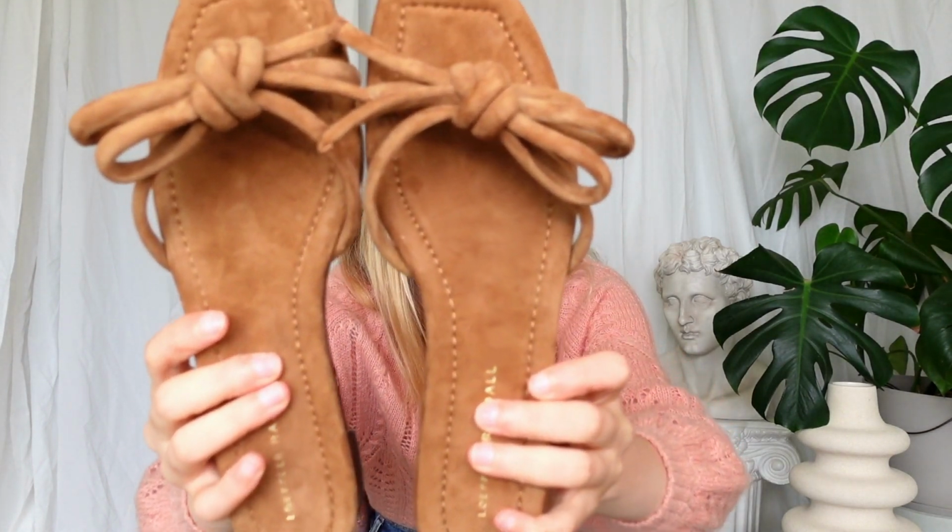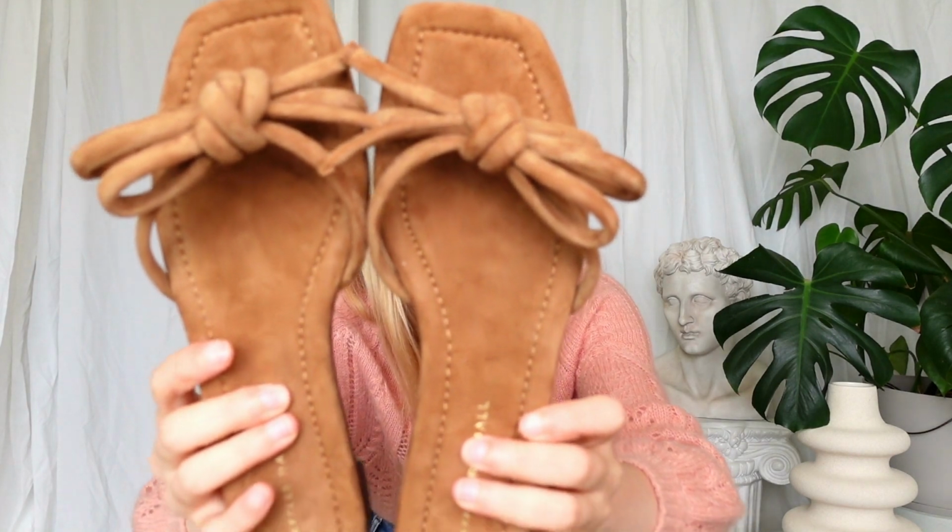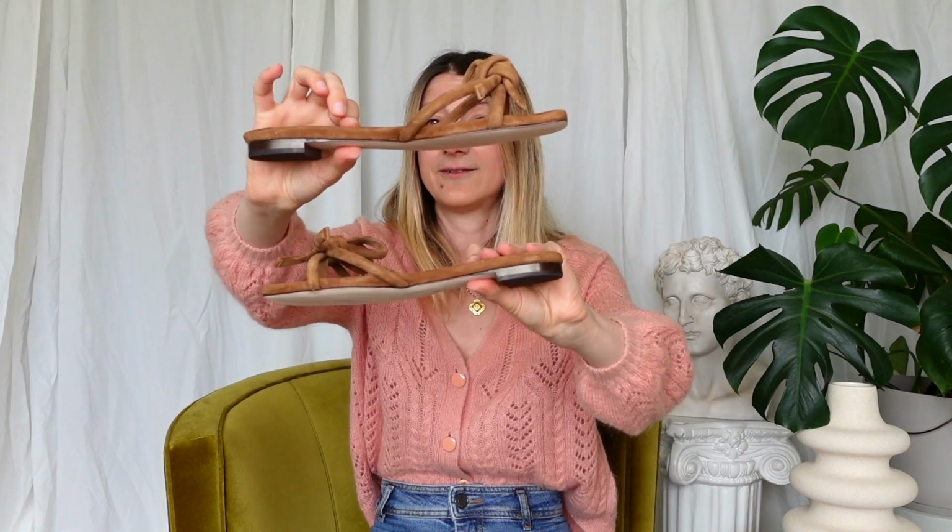But if you're in the market for flats, I think look no further than these La Ferrell Randall bow slip-on sandals, because these suede bows are what my dreams are made of. They're so cute. They also come in a heeled version if you're interested, but for me, this flat with a pair of jeans and a basic white t-shirt and my Pamela jewelry, such a chic, go-to, easy, everyday look.